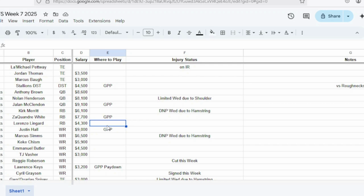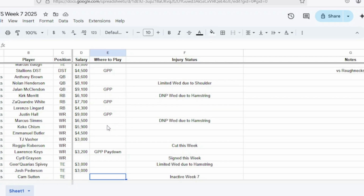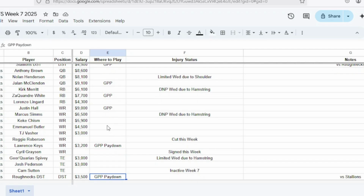Marcus Sims did not practice on Wednesday due to a hamstring injury. Probably going to be out for this week overall. They did have a little bit of news this week as they did cut Reggie Roberson and signed Cyril Grayson back to the team, and then they also added Cam Sutton as kind of another tight end option for them. Jaquarius Spivey was limited in practice on Wednesday due to a hamstring injury, so that's probably part of the reason they brought in Cam Sutton just in general.